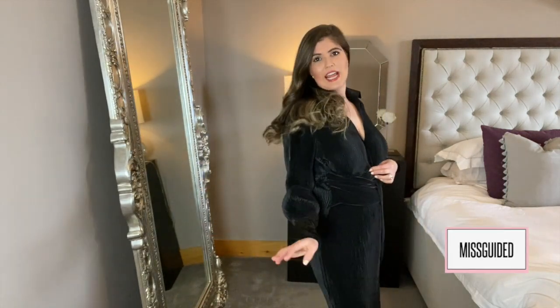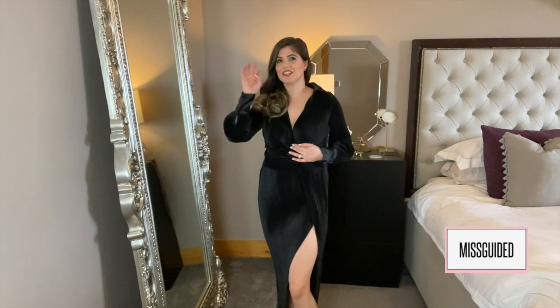But this is a contender if I don't have anything else, but I still think the sparkly dress that I have next door would be better than this one, just because I feel really hot. I'm really flustered in it already, and I'm not even on the red carpet, so goodness me. Yes, definitely not the most comfortable in terms of temperature.